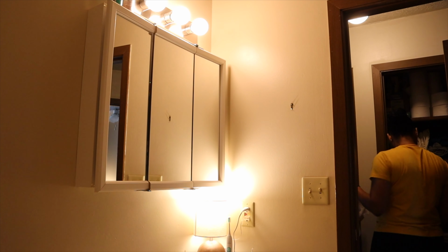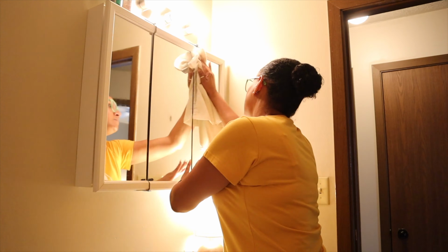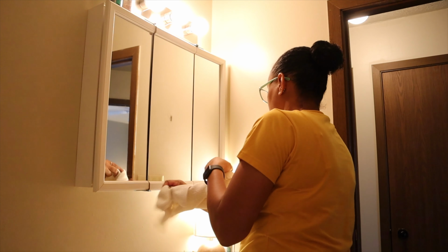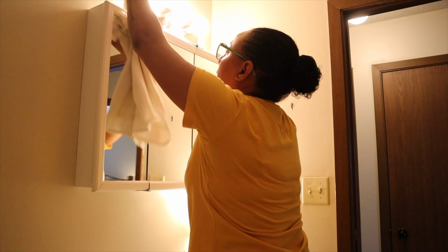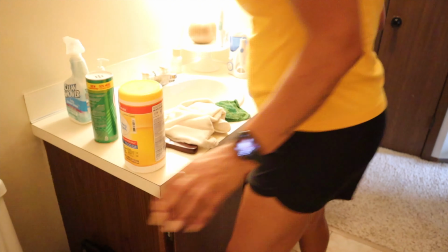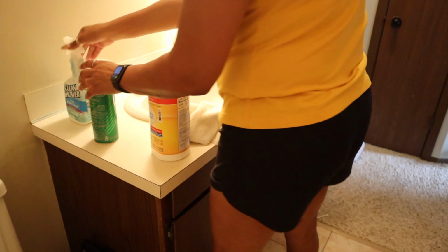The bathroom is just about done. The toilet is clean. The shower is clean. All I have to do is wipe down the mirror. And then I took it an extra step and wiped down the light bulbs because they looked a little dusty. And then next I'll be wiping down the sink, scrubbing out the sink and the countertop.